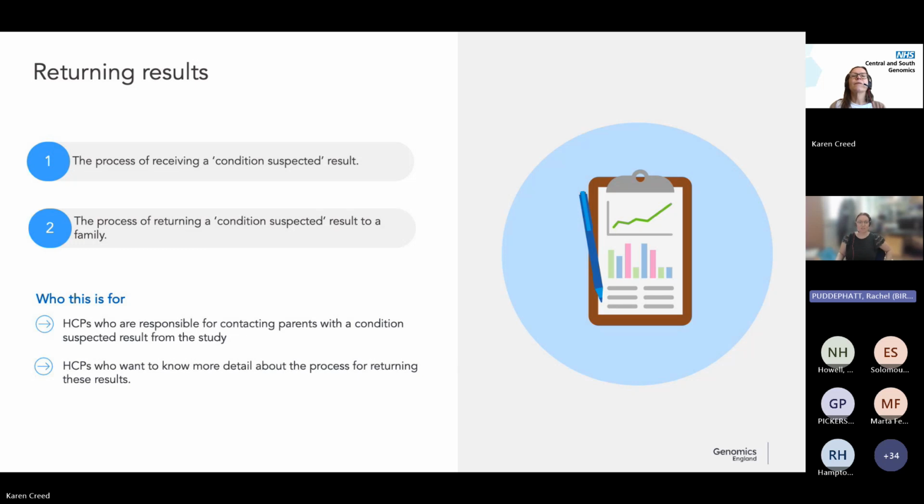Hi, I'm just going to take control of the share of the slides as well. So once a condition suspected result has been released from Genomics England, it will come through, they'll phone me first and it will come through to our email box. Before the study started, there were a number of clinicians that took responsibility for the conditions to be linked to.